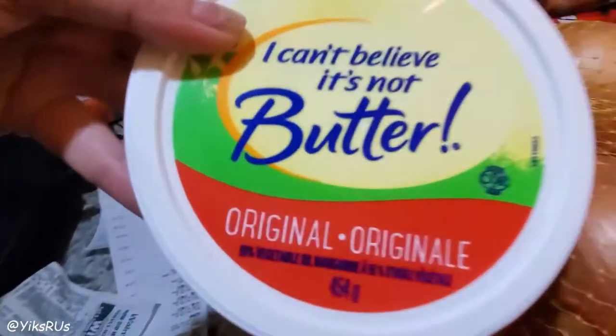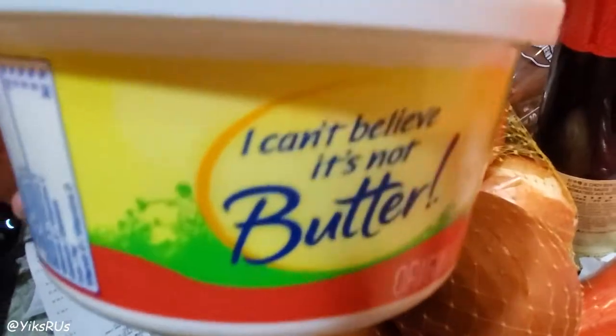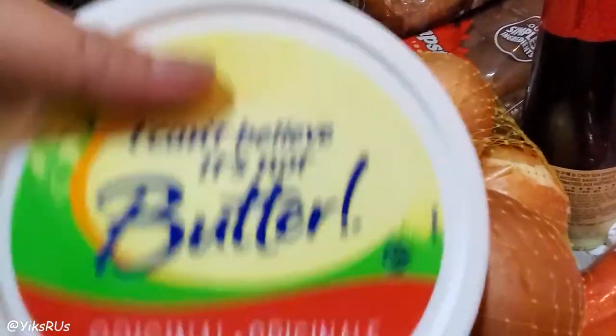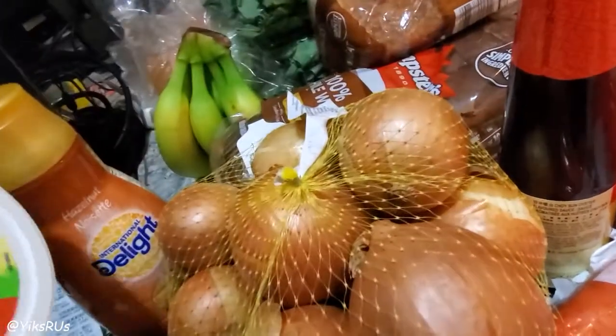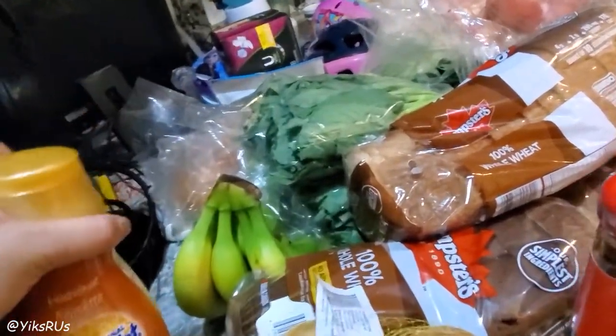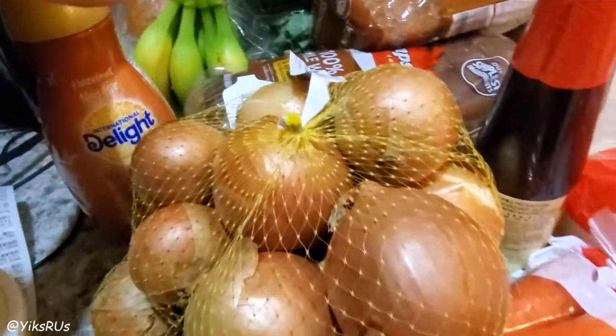Then we also have I Can't Believe It's Not Butter. I don't know if I've actually ever tried this before. But anyways, it was on sale, 88 cents, so we're giving that a try. And then, of course, the Hazelnut International Delight. This stuff is delicious in coffee. And so, yeah, that's part of our life right now.